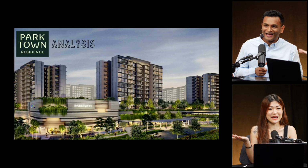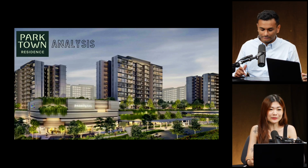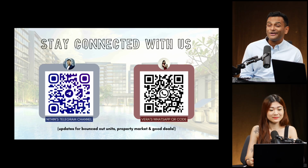And today we are having a project analysis for Parktown. So this is one of the most anticipated integrated developments in Tampines. Parktown is a development that many people are talking about now. So I think there's a hype around it in general. Yes, for sure. I can't wait for us to deep dive into it. Alright, let's go.